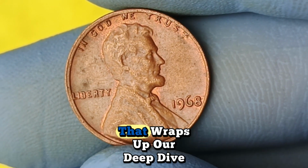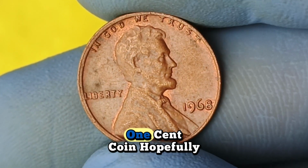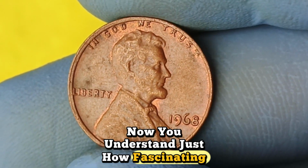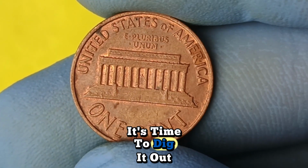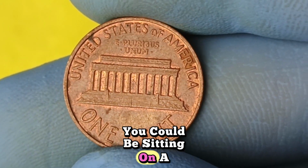Alright folks, that wraps up our deep dive into the 1968 United States 1-cent coin. Hopefully, now you understand just how fascinating and potentially valuable this little copper piece of history can be. If you've got a coin collection, it's time to dig it out and take a second look. You never know, you could be sitting on a mini fortune.